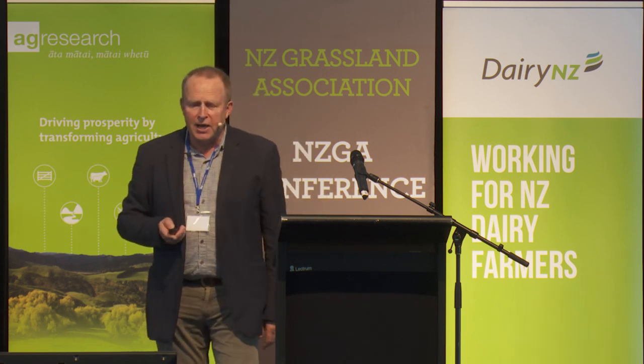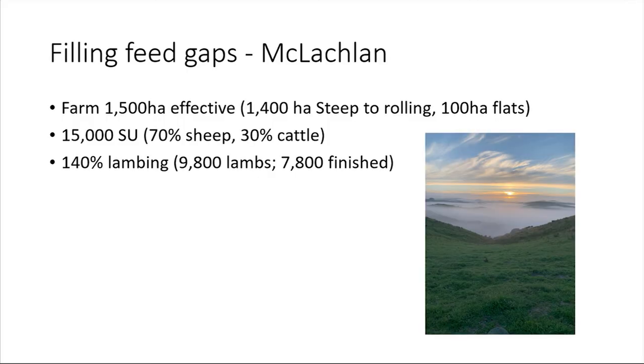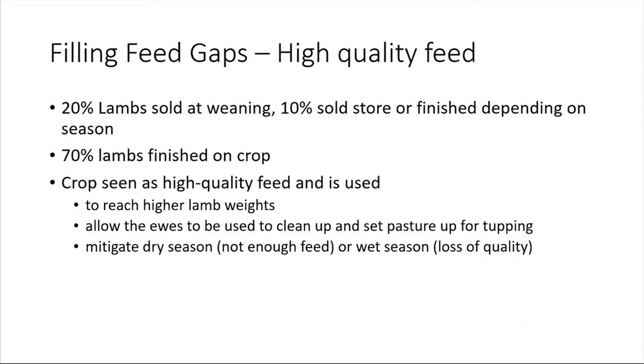The last case study is Andy and Natalia McLaughlin, just north of the Wairarapa. 1,500 effective hectare farm. Yep, 15,000 stock units, so 70% sheep, 30% cattle, 140% lambing, lots of lambs, and now a significant portion of those are finished. 20% of the lambs are now sold at weaning, 10% are sold at store. So now they went from selling about 80% of their lambs at store. 90 hectares of crop has enabled them to finish 70% of their lambs on crop. And then they get higher lamb weights, they're able to put more pressure on their pasture through summer with their ewes, and therefore they've been able to get an increase in tupping percentages.